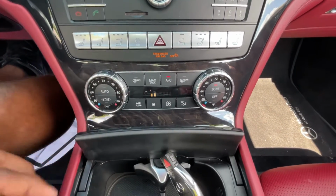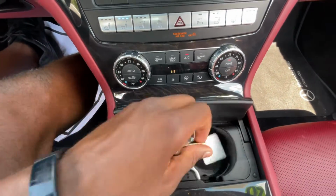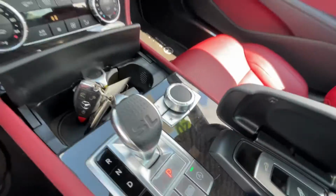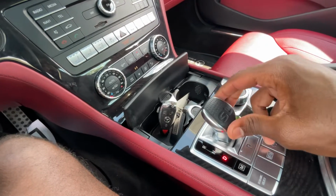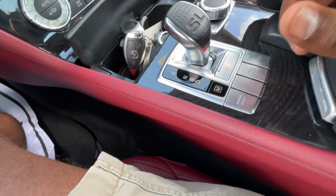Everything else pretty self-explanatory. Bottle holders are here, you can stow those. Again, you use this to go through the screen here. And then for your shifter, 9-speed, pull down for drive, tap up for neutral, pull all the way up for reverse, press P for park, and then you can use that manual mode at any time in drive.